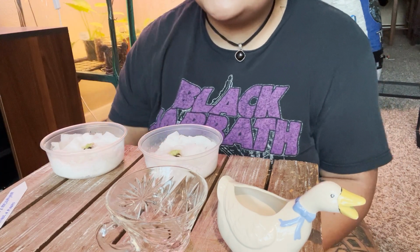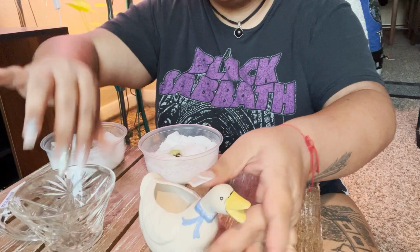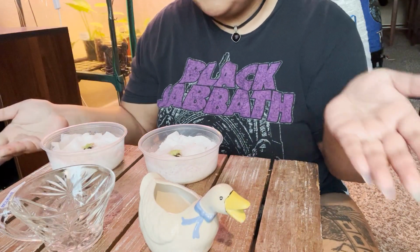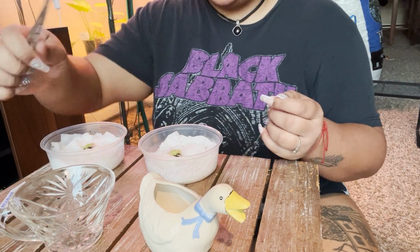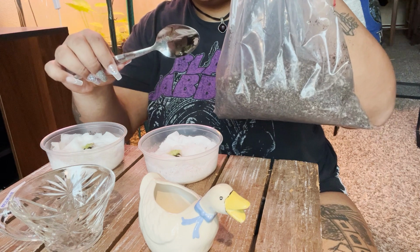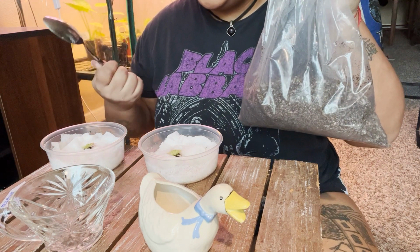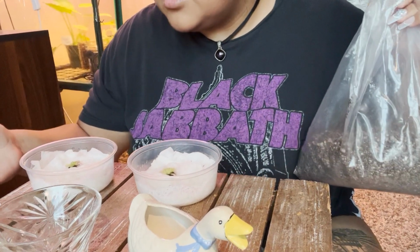I mean, even if these pings outgrow these pots, of course I can always just repot them in something bigger. It's not that big of a deal. I have my trusty spoon, and I also have a carnivorous soil, so let's freaking do this. I'm so excited.